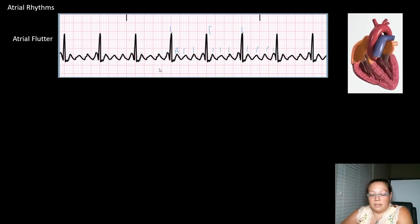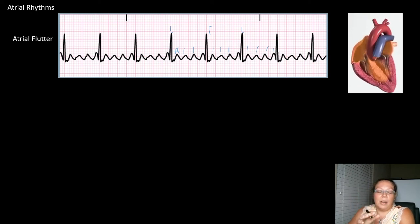And I have a video clip at the end of all of our atrial rhythms. I don't know why, but atrial rhythms remind me a lot of Napoleon Dynamite and his last dance, that dance at the end of the movie. I don't know why, but it just does.